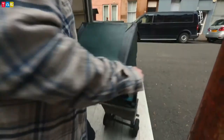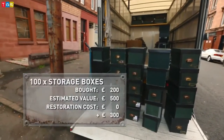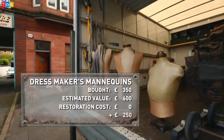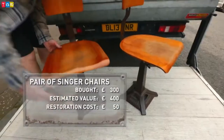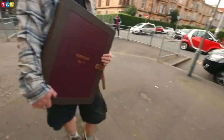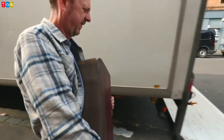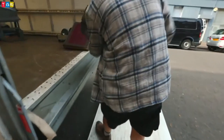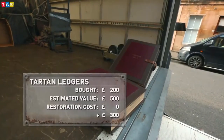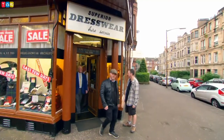Drew has bought well from the retiring tailors, adding just over £1,000 to their pension pot. Today, all in all, a good day. We've come up to do a shop clearance, and you're always hoping to find a bit of a gem, and we did. Find of the day today was definitely those two folios full of the tartan. They're clearly beautifully made, in fantastic condition. Bit of history right there in your hands.